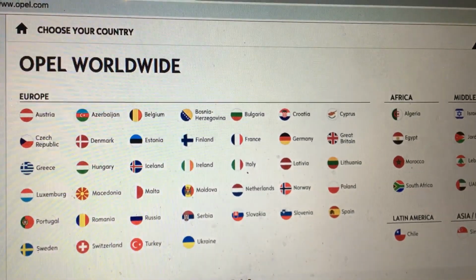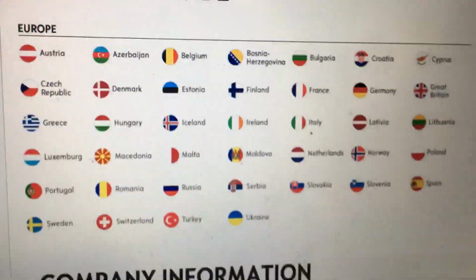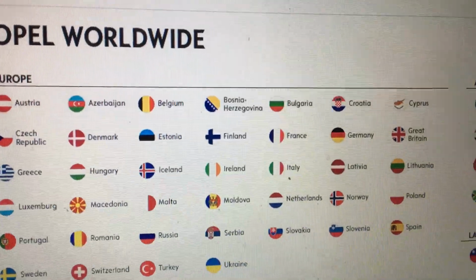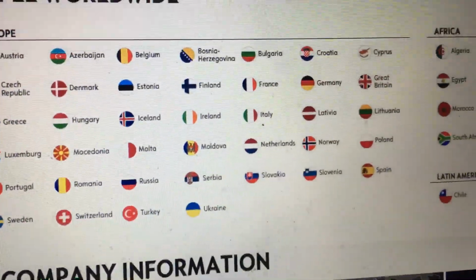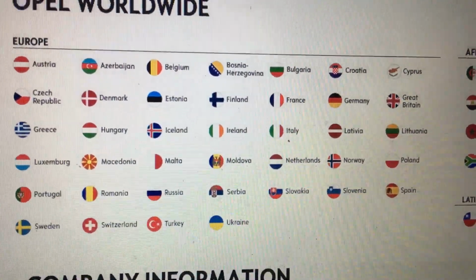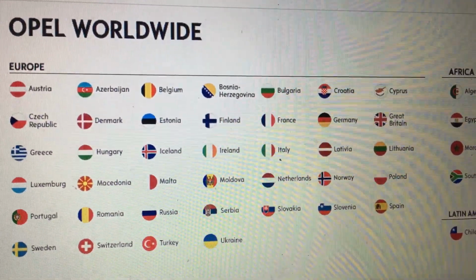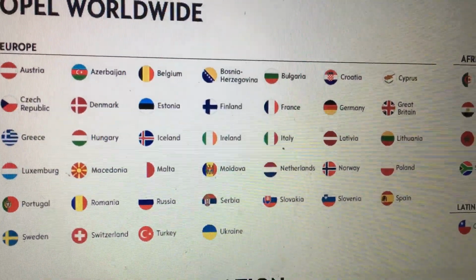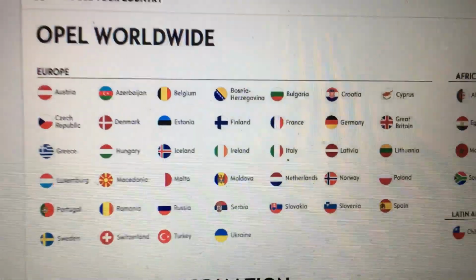Oh man, so Opel worldwide in the following countries. Here are the countries from Europe that get Opel. Austria, Azerbaijan, Belgium, Bosnia and Herzegovina, Bulgaria, Croatia, Cyprus, Czech Republic, Denmark, Estonia, Finland, France, Germany, Great Britain, Greece, Hungary, Iceland, Ireland, Italy, Latvia, Lithuania, Luxembourg, Macedonia, Malta, Moldova, Netherlands, Norway, Poland, Portugal, Romania, Russia, Serbia, Slovakia, Slovenia, Spain, Sweden, Switzerland, Turkey, and Ukraine.